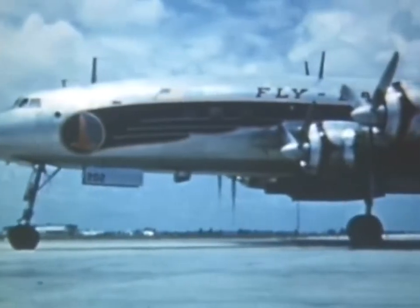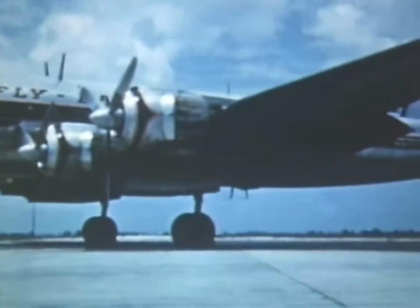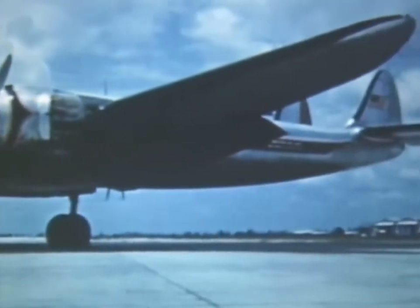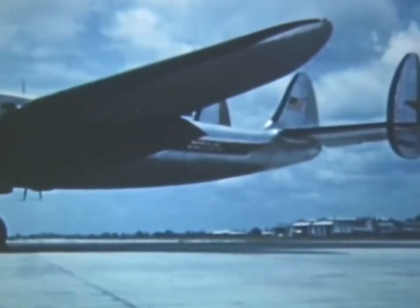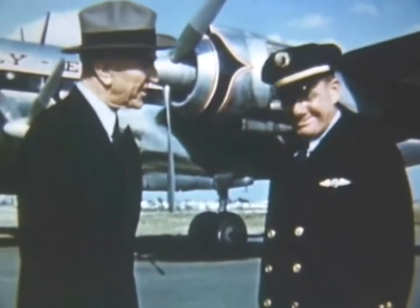This plane can fly up to around 400 miles an hour, and we are going to take a ride in it. Let's hear what Captain Eddie is saying. Arthur, one of those wheels weighs almost as much as a Spad.